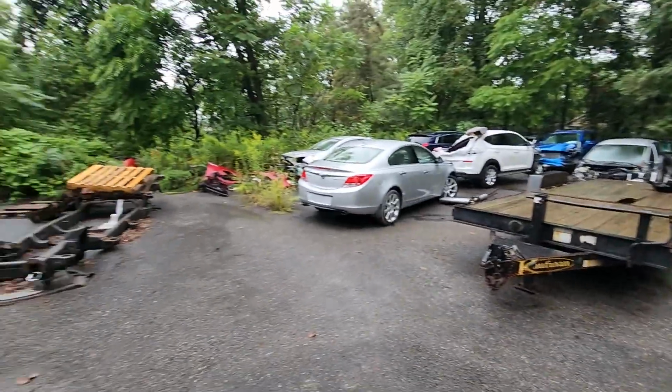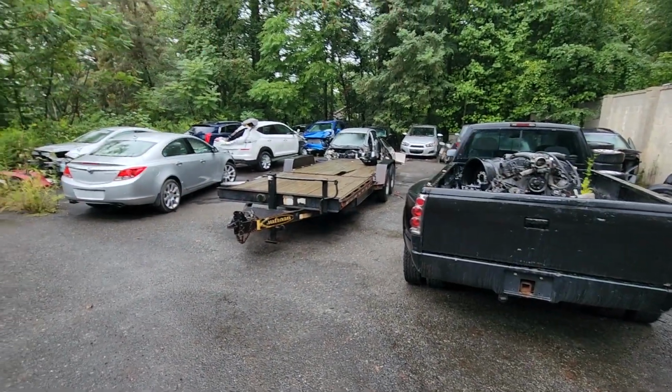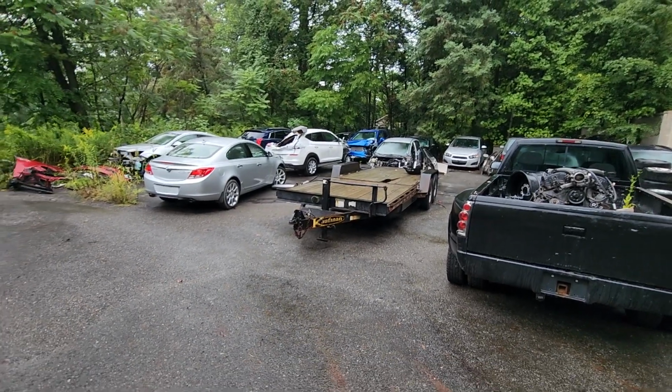So anyways, you got enough space to come down if you're driving a car to turn it in, park it in there, and then we'll have shelving and stuff for all of the parts that we've removed from vehicles.